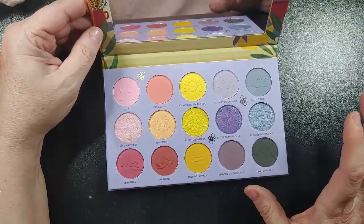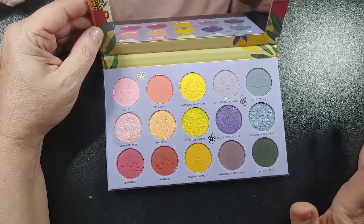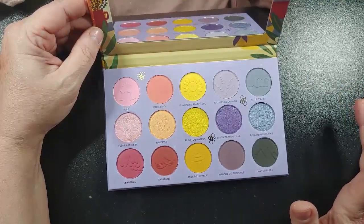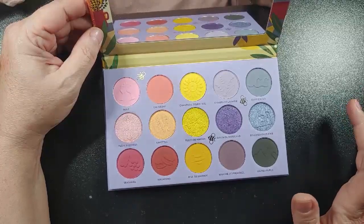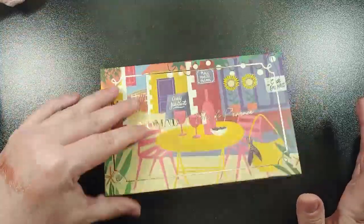It always trips me up when I see it. So this is probably my least favorite, but the formula is still amazingly beautiful, and there's nothing wrong with it. Just color story wise, I get tripped up because I can't get out of my own head sometimes.